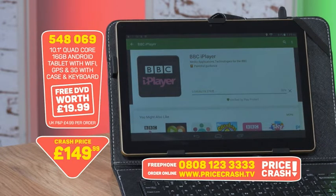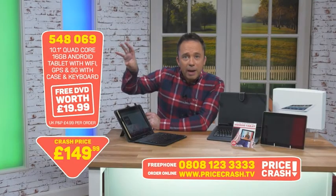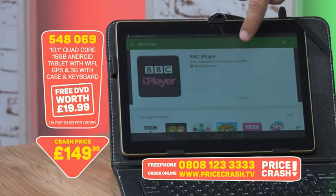The apps aren't very big. You've got 16 gigabytes of onboard memory in your tablet already. For instance, that little app there was something like 19 megabytes. So that's a tiny, tiny app. Remember, you've got 16 gigabytes of storage.